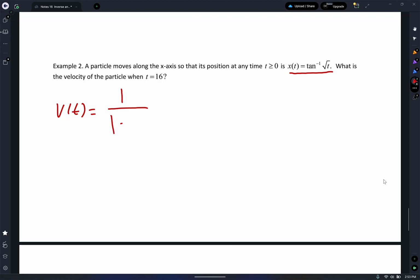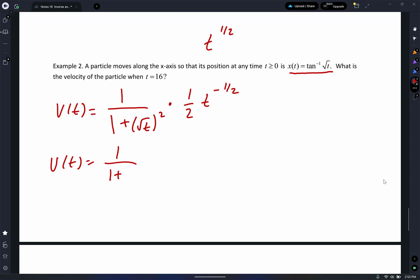1 over 1 plus the square root of t, squared. Am I done? No. Chain rule. Yes. Is the velocity the derivative of position? Yes. What's the derivative of the square root of t? Remember, that's the same thing as t to the half: 1/2 t to the negative 1/2. If you can get that much done, you're winning. So V of t equals 1 over 1 plus t, since the square root of t squared is t, times 1 over 2 square root of t. So you don't get confused, I would write it like that.